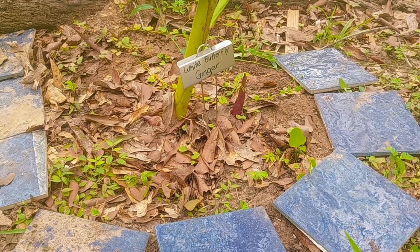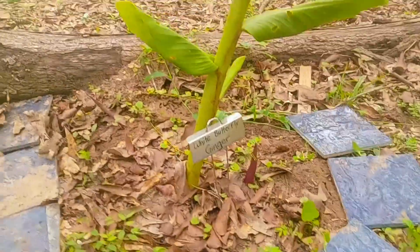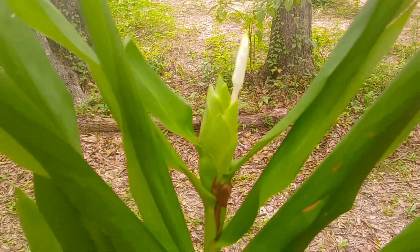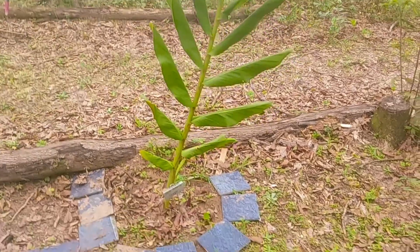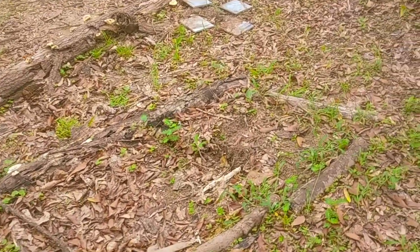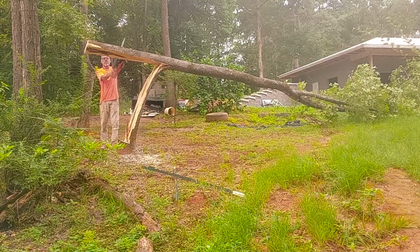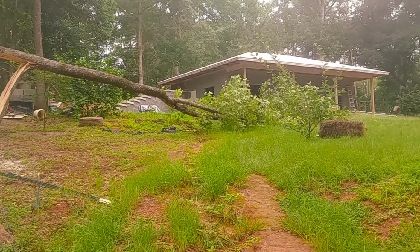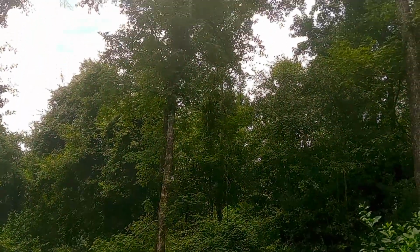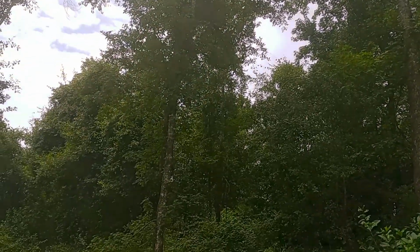And I was just out here and I noticed that my white butterfly ginger has 2 new sprouts on it. And it's getting ready to bloom. Also, my moringa is missing. Oops, I missed it falling, but here it is. Tree 2 is coming down.